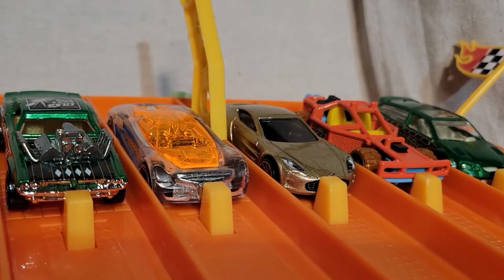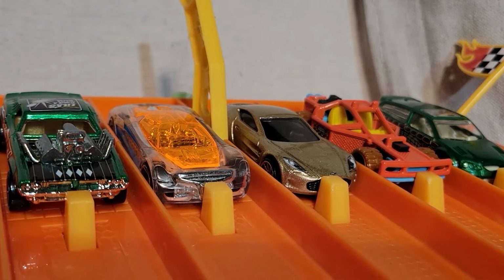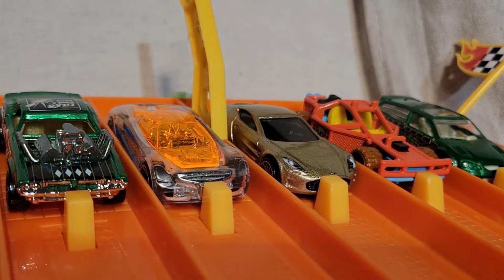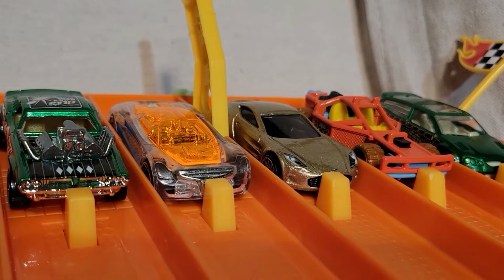The far right green car is Audacious. The orange one is Roll Cage. And we have this beautiful Aston Martin 177. Then the orange and silver, that's Nitrium. And then we have a Roger Dodger over here on the left.